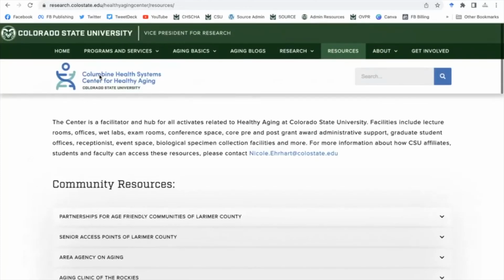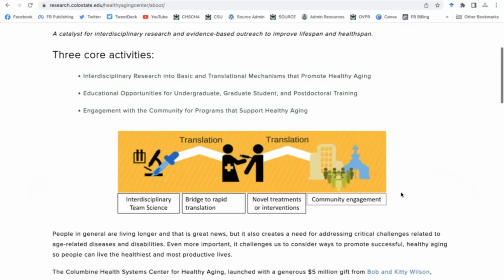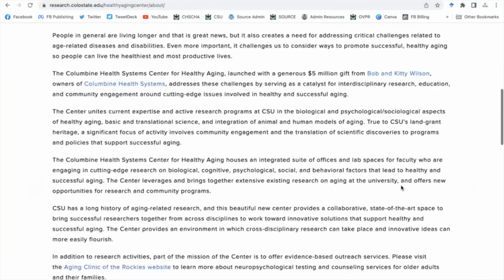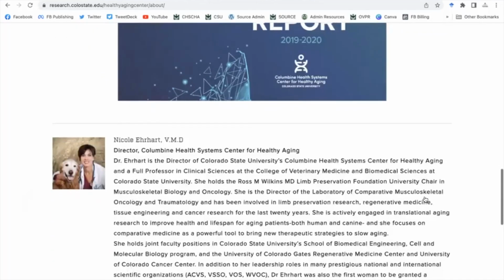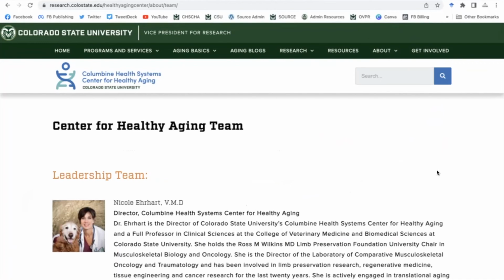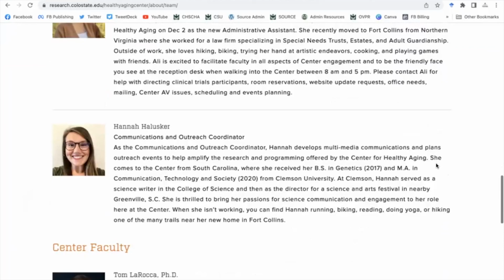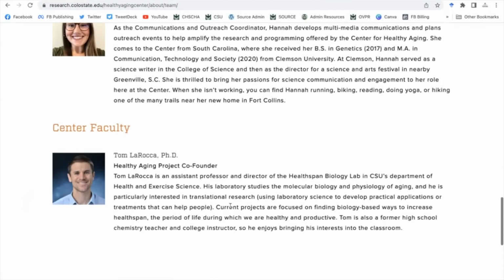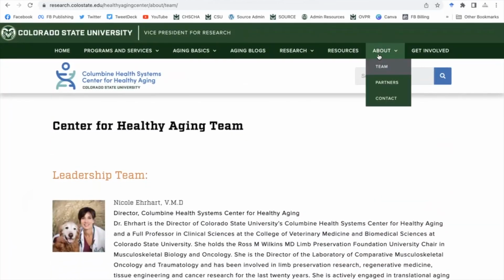This is our About section. This page here will just tell you a little bit more about the mission of the center, which you've probably heard much of from Lisa Youngblade's episode so far. And if we go to Team, you can see all of our leadership team and our administrative staff. That's me. And our center faculty members, of which currently we have Dr. Tom LaRocca, who's in the Department of Health and Exercise Science and does some healthspan biology research.